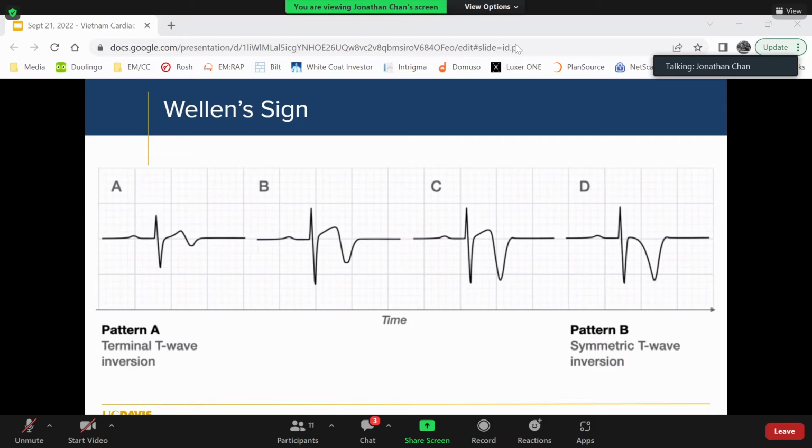The reason why it's important is that your EKG may not be very successful in capturing a Wellens. Sometimes you can get reperfusion of the LAD, maybe if you give them aspirin or the vessel opens up a little bit, which leads to improvement of the chest pain. This is similar to the morphology we saw earlier, right? It starts out as a biphasic T wave, type A, and then goes along into type B as time goes on.